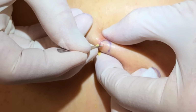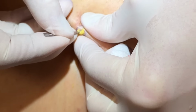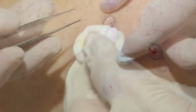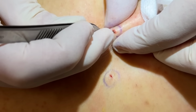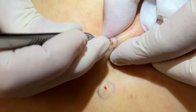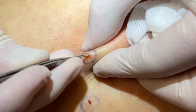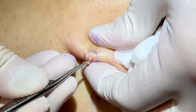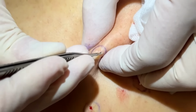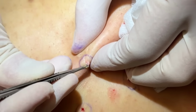And this one here. Very good. These aren't huge ones, but they can become bigger. That's why we're working on them. To me, it's always interesting to see the different presentations on these. From the skin level, they can look very similar, and then you get in there, and some of them are cysts, some are blackheads, some are fluid-filled, and some are just kind of like a paste. Some have lots of hair, some do not have any hair that you see.